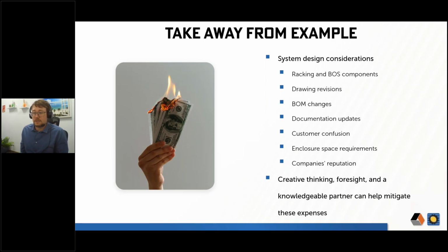Where things start to become very impactful are things like racking and balance of system components, especially depending on how far down the road on design or manufacturing you may be to unwind those. Also, if you're making a significant change, that could affect drawing revisions. You may need to update the bill of materials in your system. Customer documentation or installation drawings may need to be updated. It could result in customer confusion.